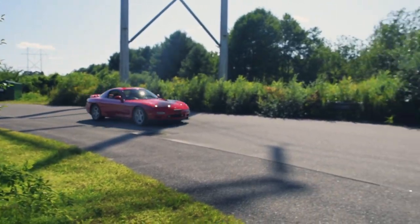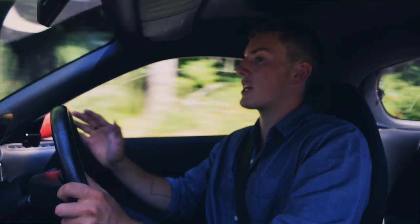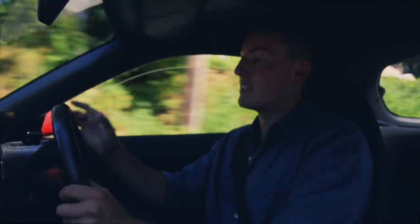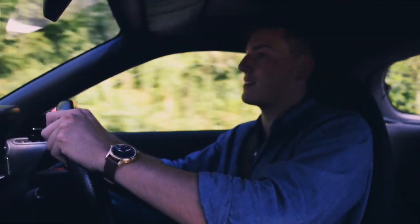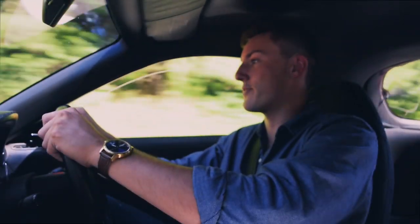This thing handles great as well. Mazda has a history of making their suspension a cut above the rest, and this speaks well to it. Up front and out back are forged aluminum control arms. And as I said, the RX-7 only weighs 2,800 pounds, and you can feel it once you throw it into a bend. The car feels so balanced, almost perfectly balanced. And that's because it is with its 50-50 weight distribution.